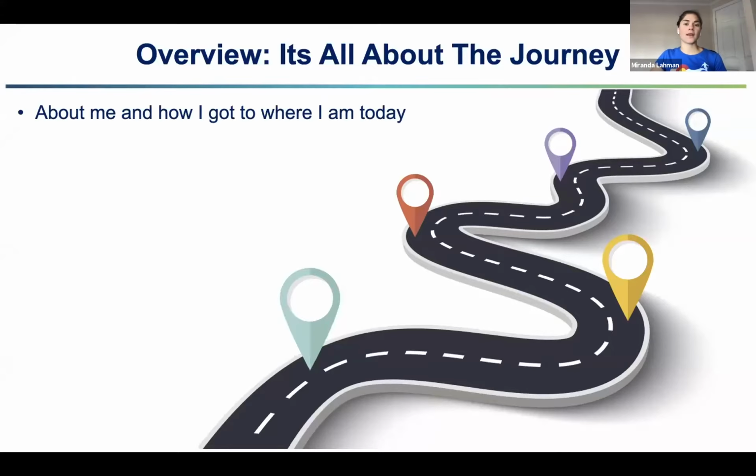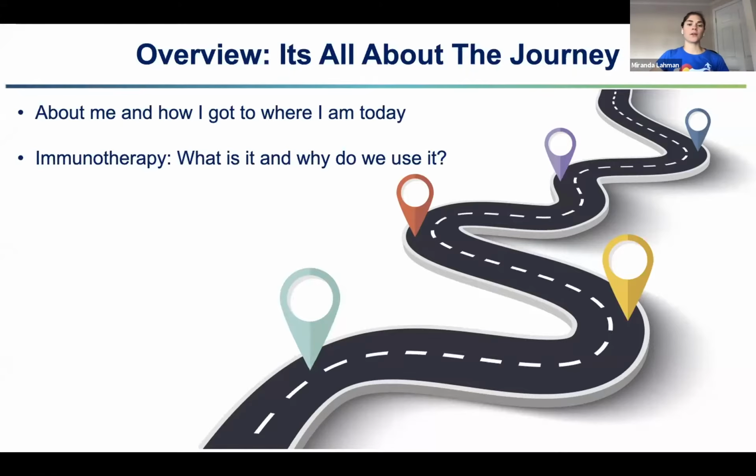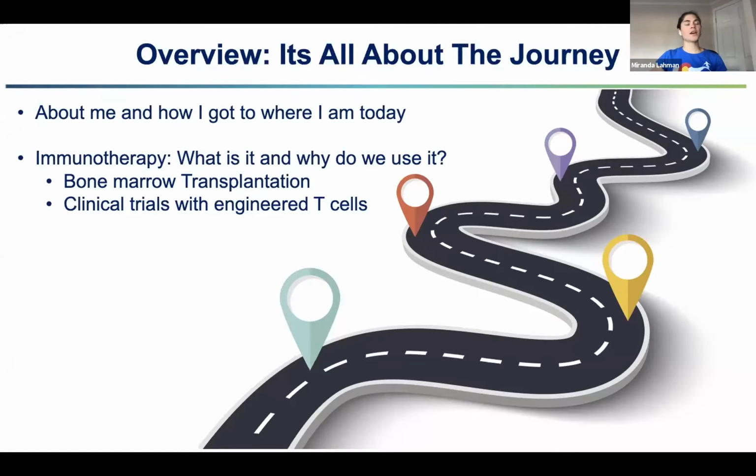First about me and how I got to where I am today as a graduate student here at the Hutch. I'm then going to talk to you about immunotherapy, give you a little background as to what it is and why we use it in the context particularly of bone marrow transplantation, and talk about the clinical trials that I run out of the Hutch using engineered T cells, which is really the focus of the work of the Chapuis Lab.